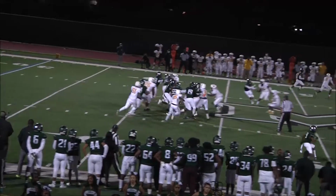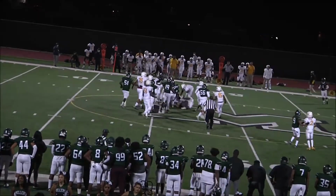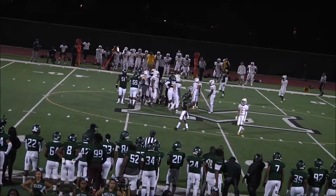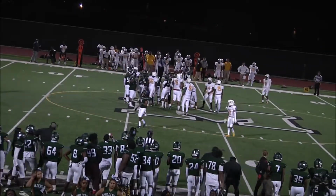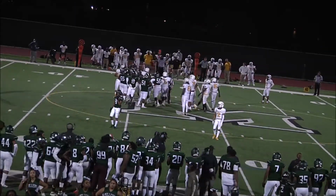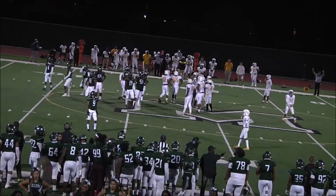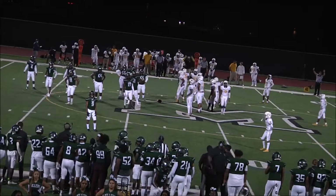Straight keeper. Howard with the keeper up the middle. Picking up 5 at least, making it a 3rd and 3. Tracey Howard, the ball carrier. Might have got about 6 there. Brought down near the 46-yard line. The ball's marked at the 47. It'll be 3rd and 3.